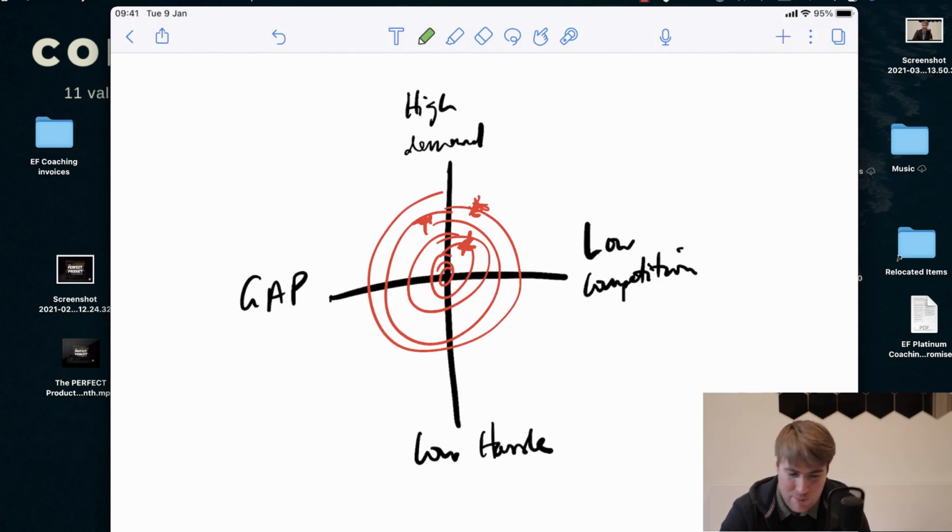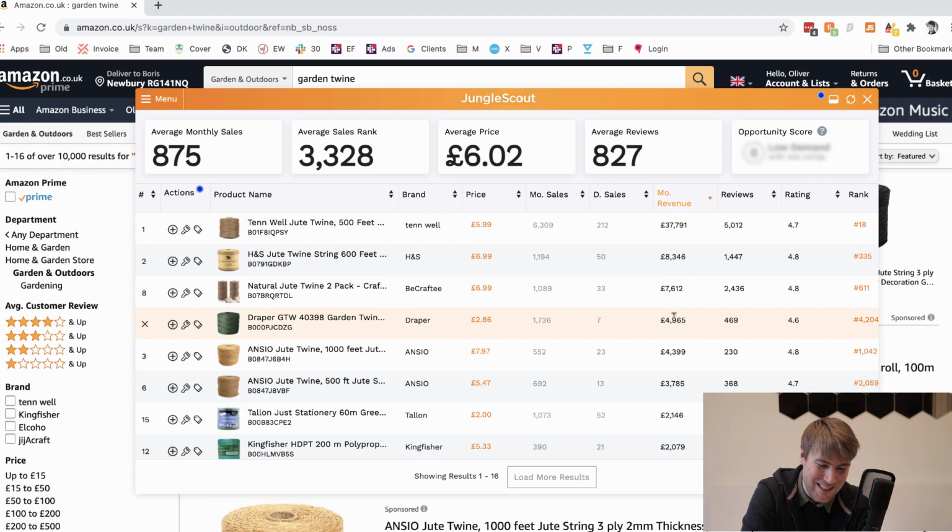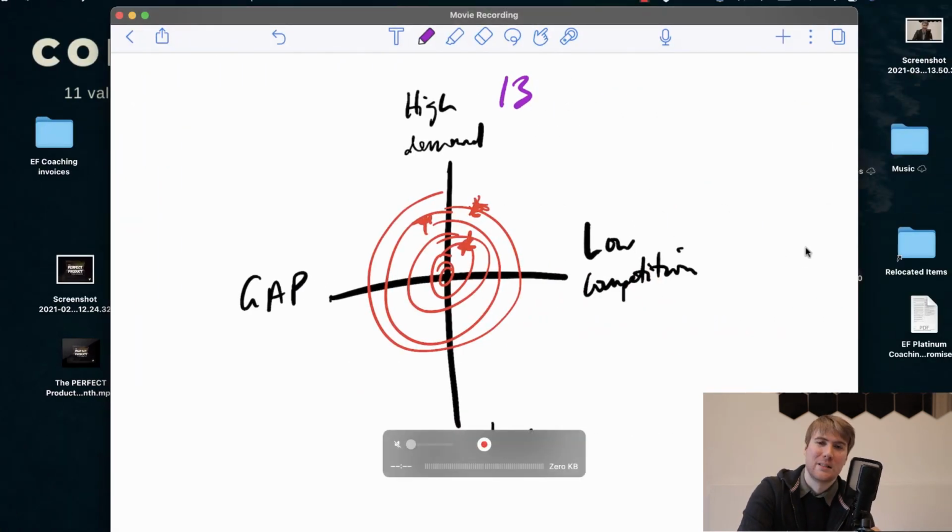So in terms of high demand, there's 6 sellers doing at least 3k a month, right? So 1, 2, 3, 4, 5, 6. So out of 20, I would rate this in terms of demand probably maybe a 13 out of 20, right? It's pretty good. It's maybe like 60%, 6 out of 10 type thing. 13 out of 20 sounds about right to me. We're going to give high demand 13 out of 20. Cool.